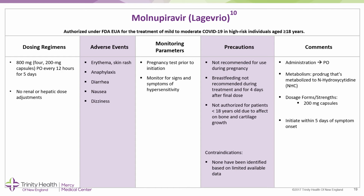This medication is given by mouth, and it's a prodrug that's metabolized to N-hydroxycytidine, and it exists in 200 milligram capsules. We also want to make sure that we initiate this medication within 5 days of symptom onset in order to ensure that it's effective.